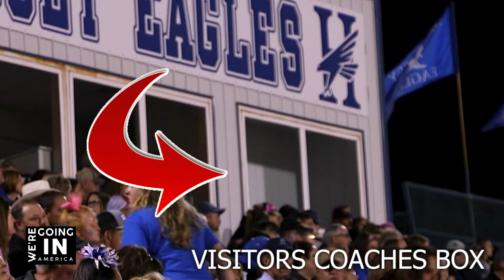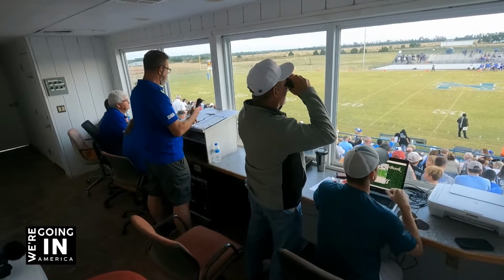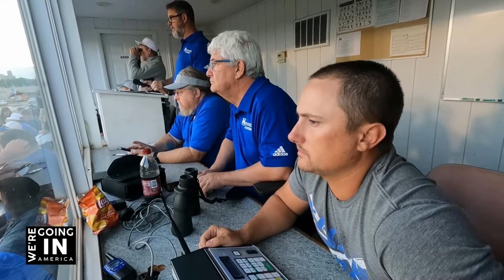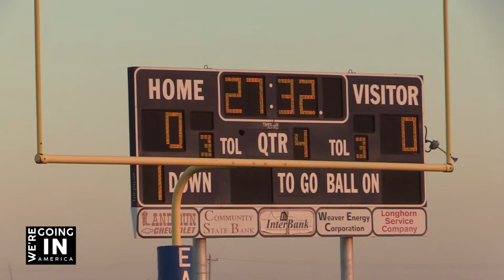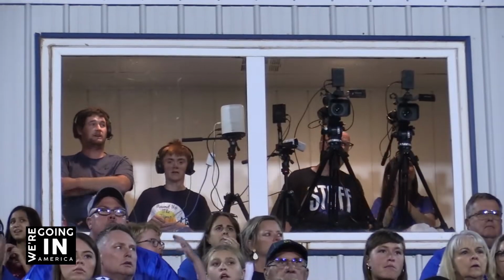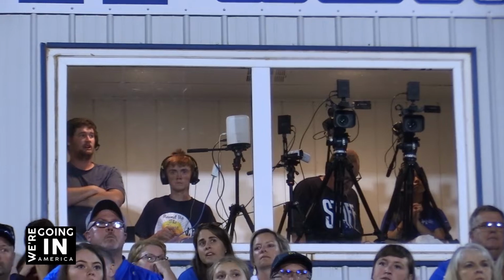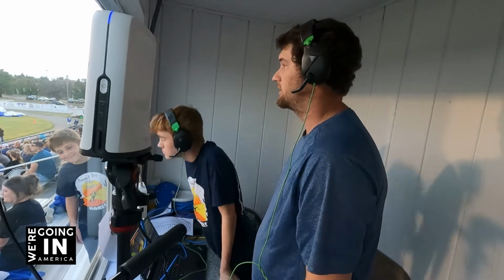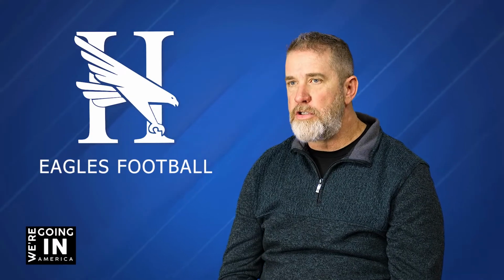The first booth you come to is our visitors coaches box, and then the middle level is all the people, myself doing PA. We have 2 different people that have to operate the clock and the down and distance and the scoreboard. Then the far west side of the lower level of the booth is our media. What has evolved over the last several years, and especially this last year, is that we are live streaming each one of our games. Then you go upstairs, and that's where our coaches are.